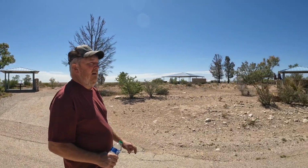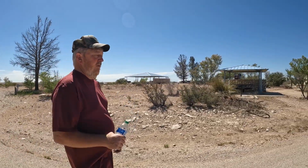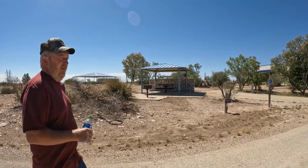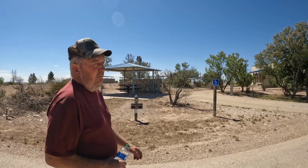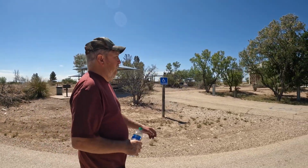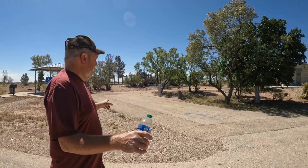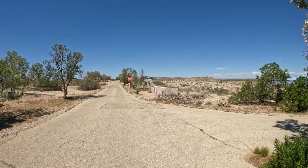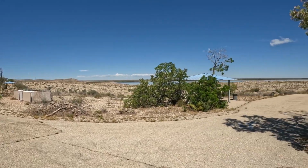I think if you got here and had a real problem, you could probably move to a first come, first serve site, or potentially just take another site if there's nobody in it, knowing that if somebody shows up and that's their reserve site, you'll have to move. But the way this works is there are two handicap sites too. But 28 and 29 are both handicap. You do have to, I believe, have a handicap placard on display to use those, just as an FYI.